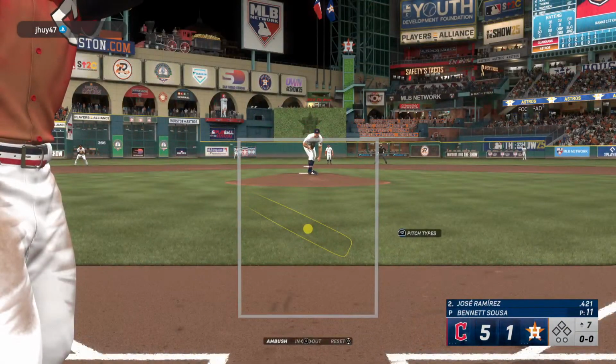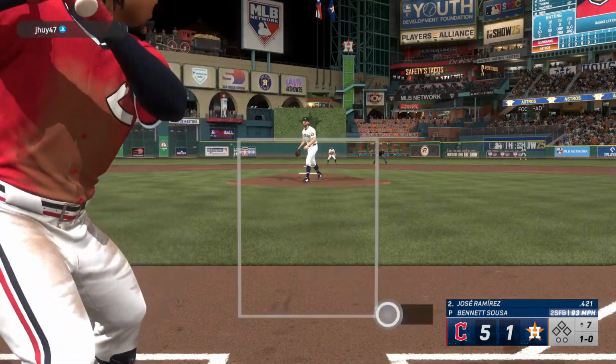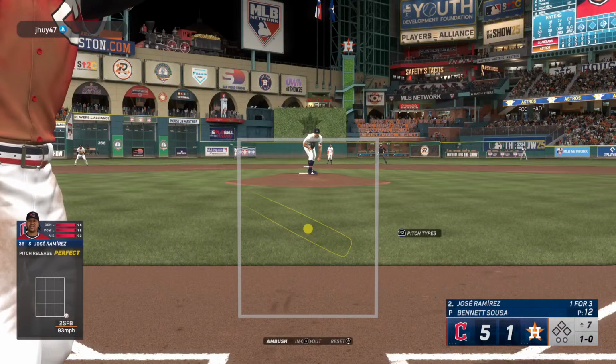Back here in Houston, we go to the top of the seventh. Stepping up for the Guardians, Jose Ramirez. First offering, and it just misses. 1-0.